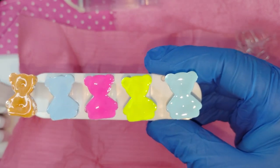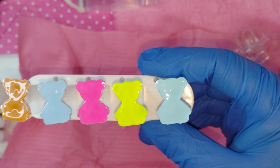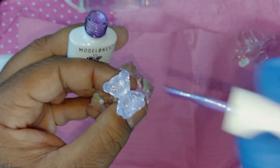But I'm gonna come back after these dry, and then I'm gonna top coat them. I forgot I had to do this one.